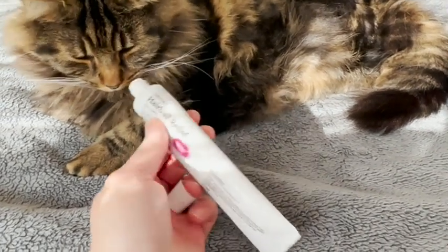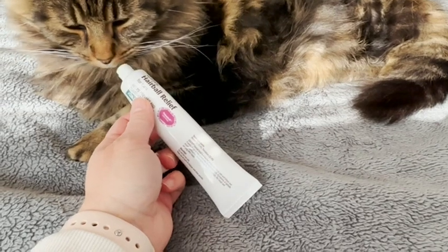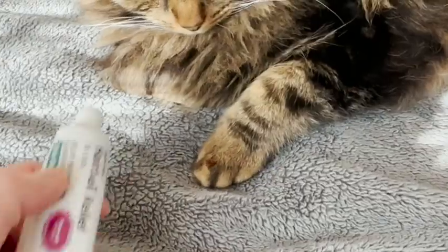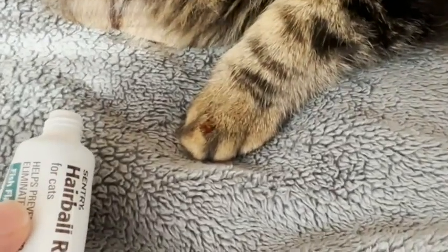So he definitely found relief from this and he stopped having his coughing and he's doing great now. So if you have a cat who has this problem, this could be an option to help them through it. And I would definitely recommend it.